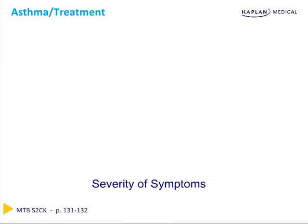The real question is, when do we use these medications? How do we use them? And when do we escalate therapy? A common way Step 2 is going to ask you about asthma is they're actually going to give you a vignette and they're going to tell you the patient has asthma. And the question is going to be, given the medications they're already on, what do we do now?